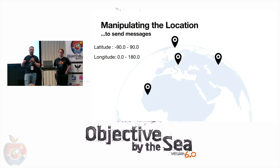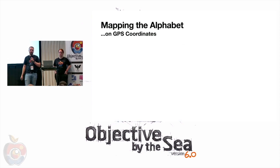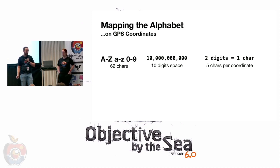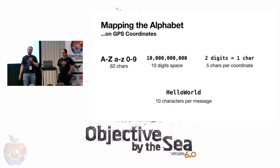If you have the Earth, you know that the latitude and longitude values have a kind of range they are in. So if I change those latitude, longitude values to specific numbers, I could maybe send data. So I would have 8 bytes of data that I can send instead of latitude, longitude values. To make that very simple, you can think about mapping the alphabet with lowercase and uppercase letters and some numbers to a fixed number. Then you have a 10-digit space you can use, and then you use 2 digits for 1 character, so you would have 5 characters per coordinate, and in the end you have 10 characters. So you could send hello world over the satellite feature of the iPhone, but the problem is that Apple was a bit smarter than us.